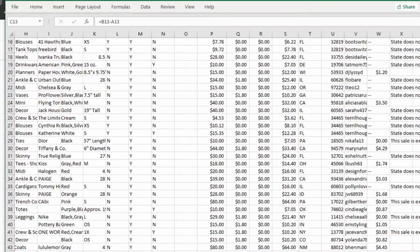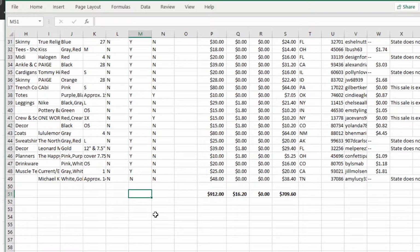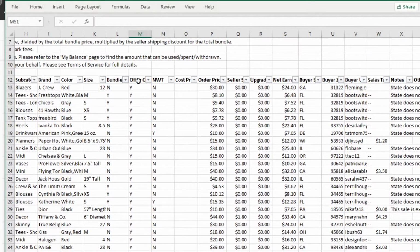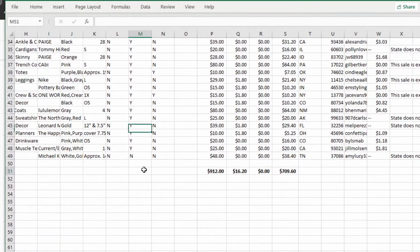I'm going to take it a couple steps further. I just want to know how many offers were sent to my customer, or how many offers did I accept. Basically, how many offers did I get? So this column M is your offer order, so it tells you if the order was based off an offer, whether it was from a buyer to you or an offer you sent to a customer. So I need the sum, so equals, actually I don't want the sum because these aren't numbers, right? So I can't get the sum from these, but I can ask Excel to give me a count of any cells that say Y.